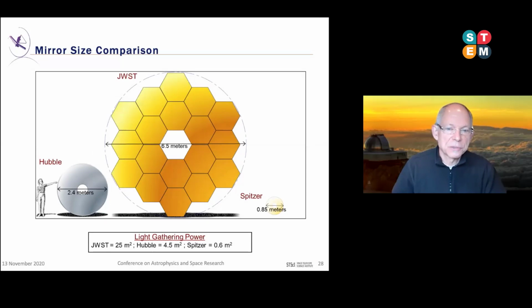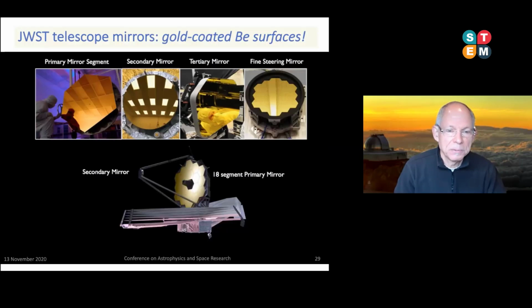So this shows the relative size of the primary mirror, 6.5 meters on James Webb. The Hubble Space Telescope is 2.4 meters. It's also a single mirror. There are 18 mirrors making up the primary of James Webb, and the Spitzer Space Telescope, another very successful space observatory, was a little less than 1 meter in diameter. So the amount of light goes as the square of diameter, so James Webb will be quite capable.